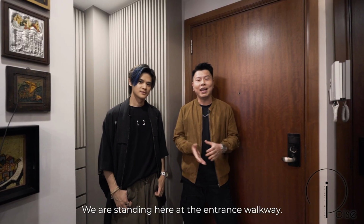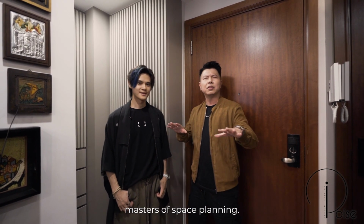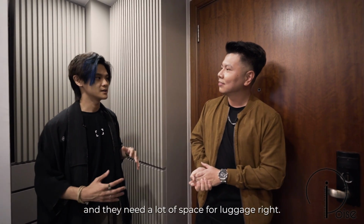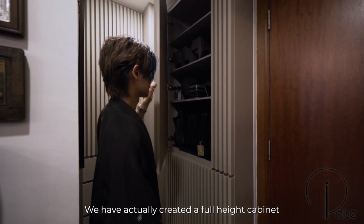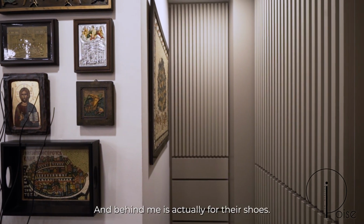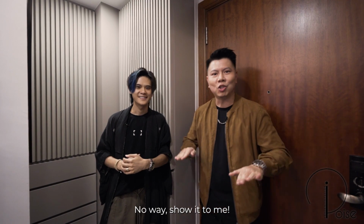We are standing here at the entrance walkway, and we know that i.Poise is all about the masters of space planning. So tell us about this space. Alright, our clients actually love traveling a lot and they need a lot of space for luggage, right? We have actually created a full height cabinet right here to store the luggage. And behind me is actually for their shoes. And we've actually catered in a pull out setting. Show it to me.